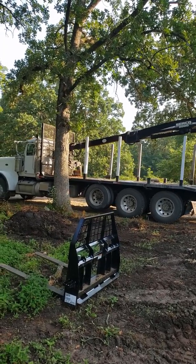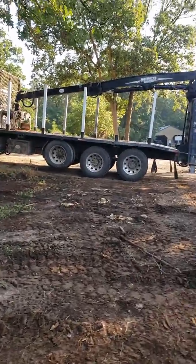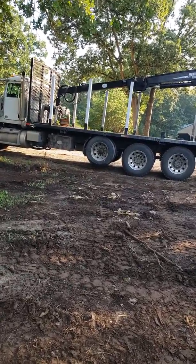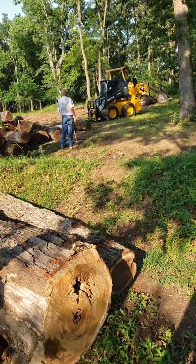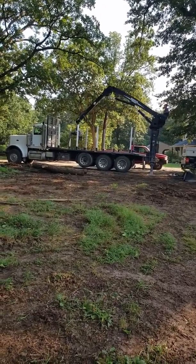Welcome back, everybody. Well, it's Monday morning, and we're going back over to pick up the rest of the dozer job logs. Gary gets backed in here, and then the landowner's gonna scoop him up with a skid steer and bring him right over. While they're doing that, I gotta go work on the pre-hauler.